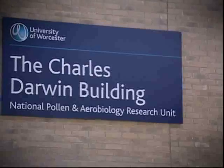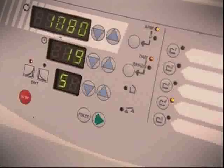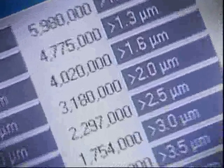My name is Noel and I work at the National Pollen and Aerobiology Research Unit at the University of Worcester. We've carried out recent research into the amount of dust mites in an average quilt. We found nearly 1 million.